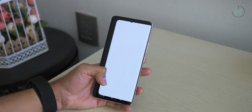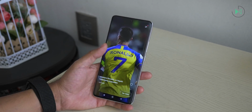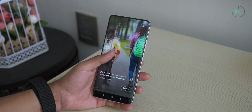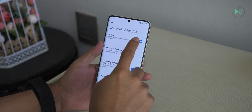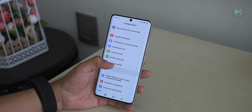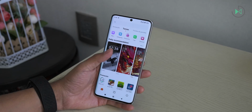So in addition to a wallpaper, it will show you some similar news or an article that has to do with that image. But personally, I don't like to see this kind of wallpapers at all. Fortunately, you can disable it in the settings in case you don't like it. Remember that Xiaomi also offers a themes section where you can customize your device in a very intense way.